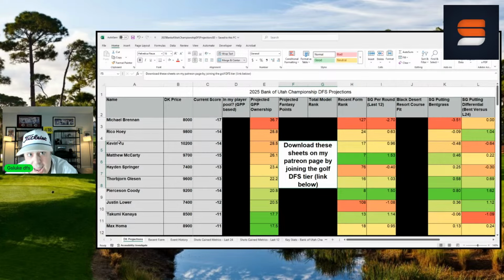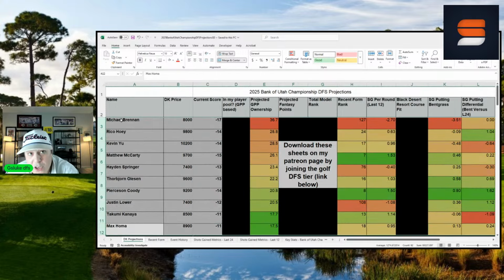You could get to those 8K players, especially the ones that aren't on this top 10 list, and get a bunch of that leverage in there with a Sahith, those kind of players that are closer to 10% or even lower than that 10% ownership mark.